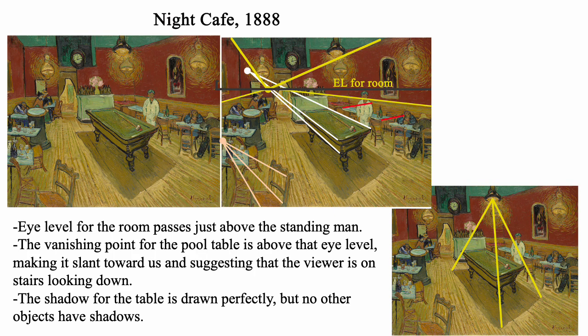In his night cafe painting, the mood is dreary and depressing, especially with the sickly greenish yellow colors. And the vanishing point for the room right here indicates that eye level passes just above the man standing here, suggesting that the viewer is standing on the floor. But the chair has a vanishing point over here, and this table has parallel lines that don't go to any vanishing point. But most notably, the table goes to a vanishing point above eye level, so it tilts towards us and suggests that the viewer is on some stairs looking down at the room.